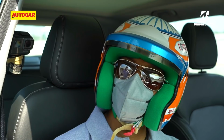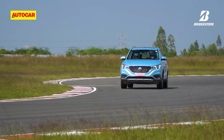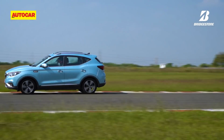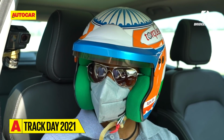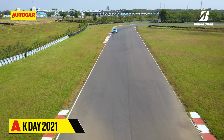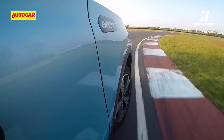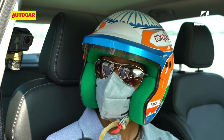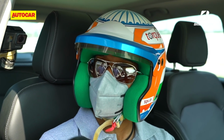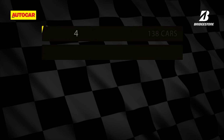Dynamically, there's nothing to talk about. It's really soft, I suppose, for ride, but even so, it's too soft in my opinion. It has a lot more torque, but you can't use it the way you want, because there's always the electronic systems which cut in and zap the power completely. So it doesn't feel that accelerating in terms of being an electric vehicle, you expect more. Yeah, that feeling is not there.